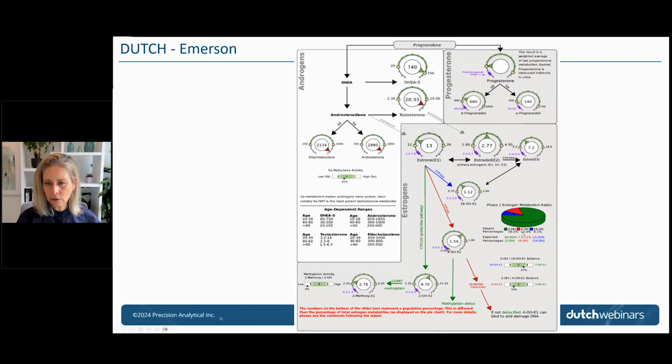We can see here the 4OH pathway. They're at 12.4%, which is a little high. We'd like to see it in the 7.5 to 11% range. These are how we break down and metabolize the estrogen. The problem with the 4OH pathway is that it can turn into a quinone, and that's a reactive species that can cause DNA damage and ultimately lead to things like breast cancer or unwanted things.